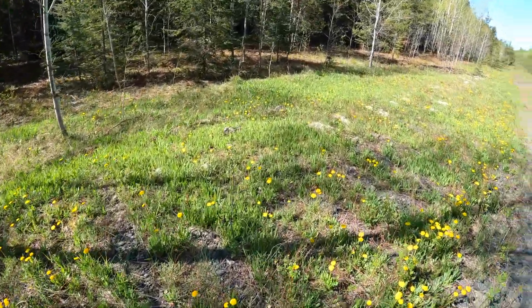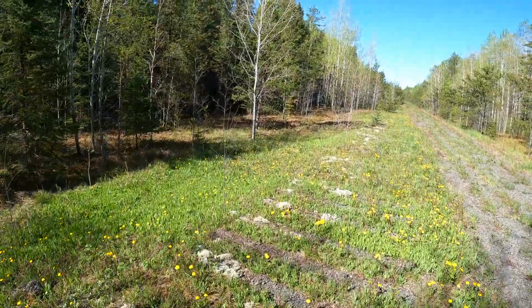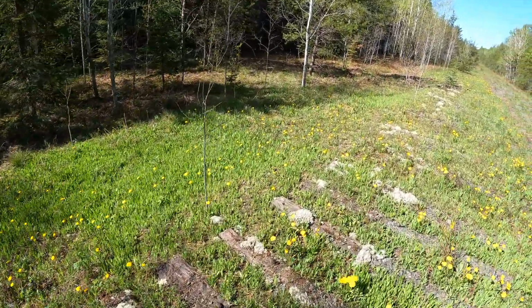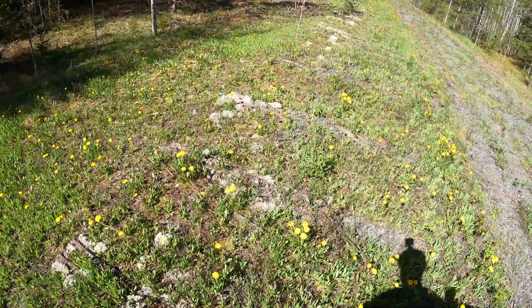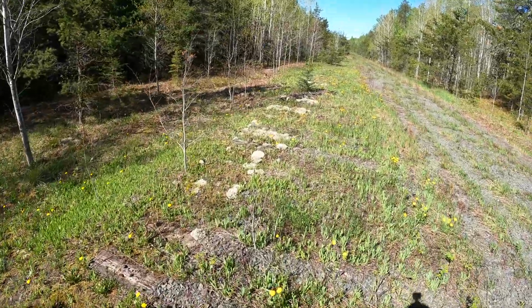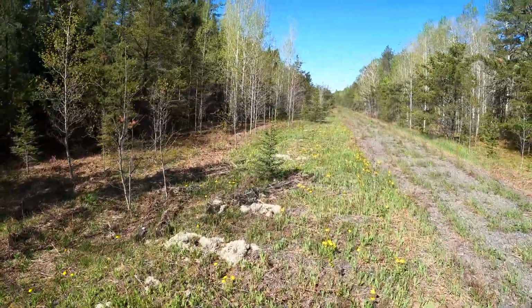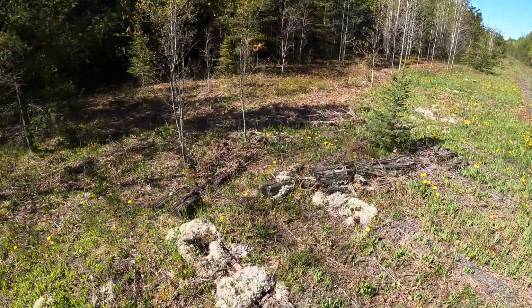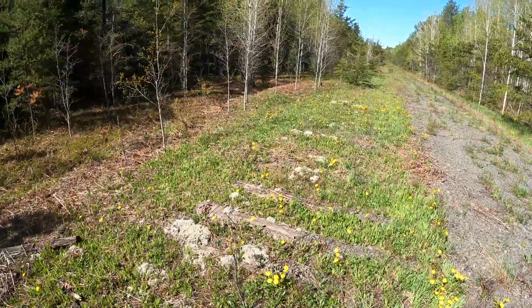And so here, this is the spot I have marked on my GPS. Yeah, so here, look how well you can see everything. Some of them still have spikes in them. And so here, oh look, it just keeps going on.